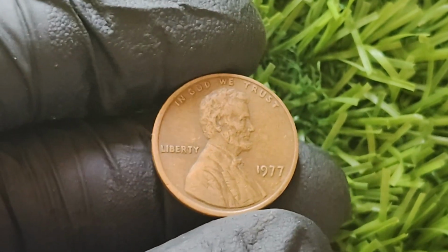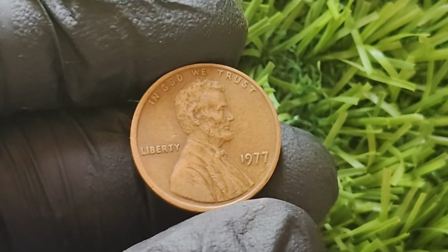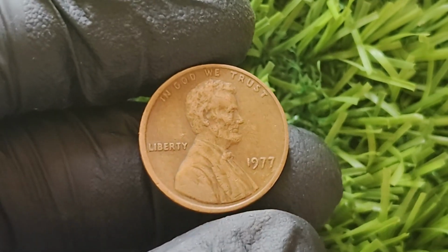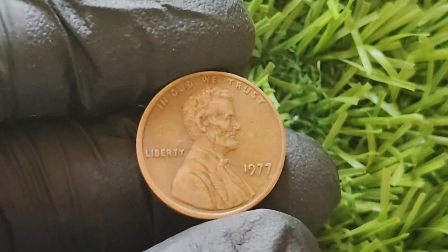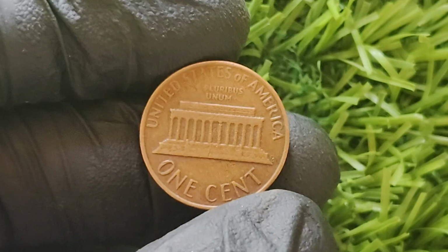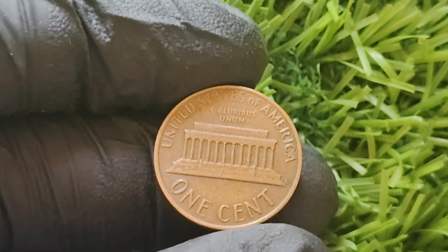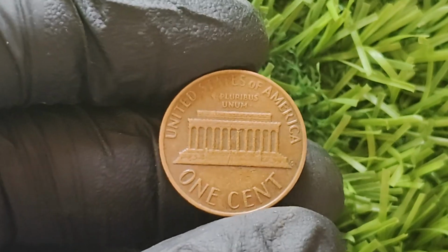Grab a magnifying glass and your 1977 pennies. Here's what you want to examine at first: no mint mark under the year. That's normal for Philadelphia pennies of that time. But don't stop there, check the color and the luster. Does it look almost brand new? Bright red tone? That's a sign it hasn't been circulated.